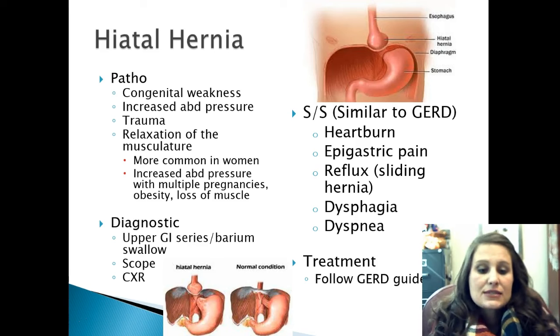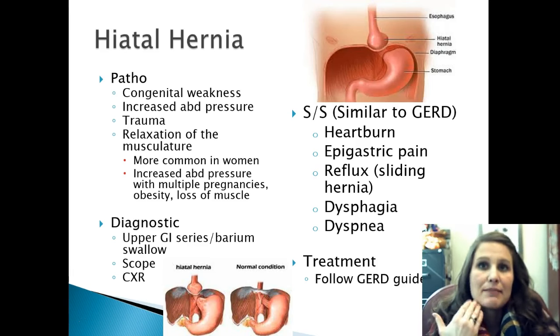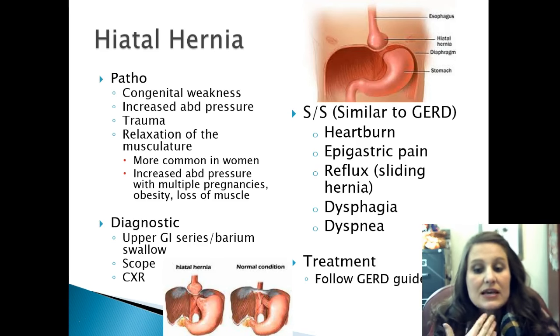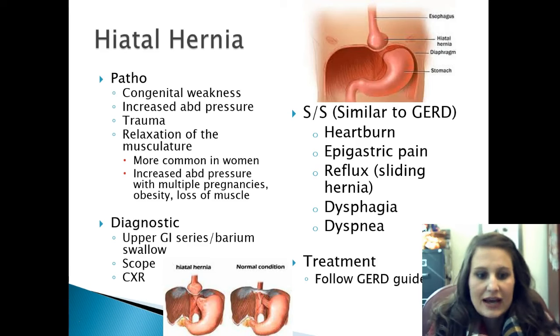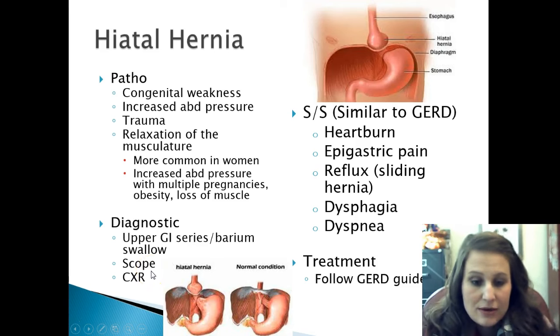For diagnostics, we're going to do an upper GI series. They'll swallow the barium, and you'll watch it on x-ray. You'll actually see that barium going down through the esophagus. But in this situation, you're going to see that hiatal hernia come up. They can also do a scope and look through with an EGD. Or they can do a chest x-ray, and again, it's just going to show that hiatal hernia right there.